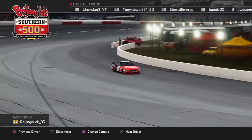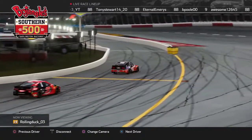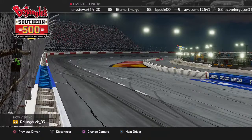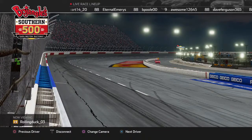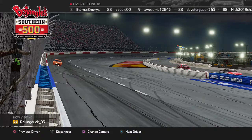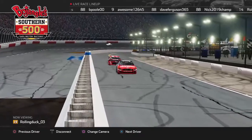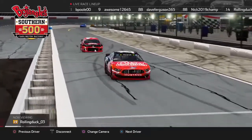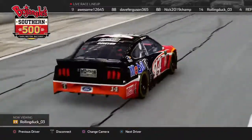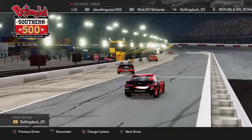Remember, pit entry here is very hard. So now your race leader comes down pit road, the 14 and the 3 right behind. And third place, I believe, is Liners. Liners comes down pit road as well. Many cars. Let's see if Rolling Duck is still your leader, or did somebody pass him? So the 14 and the 3 making their pit stops.